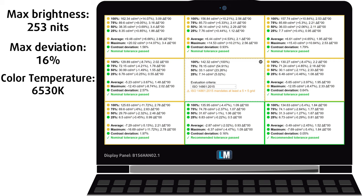In the illustration you can see how the display performs from a uniformity perspective. In other words, the leakage of light from the light source. Values of dE2000 over 4.0 should not occur, and this parameter is one of the first you should check if you intend to use the laptop for color-sensitive work. The contrast ratio is good, 1100 to 1.